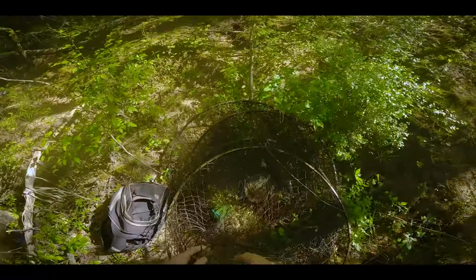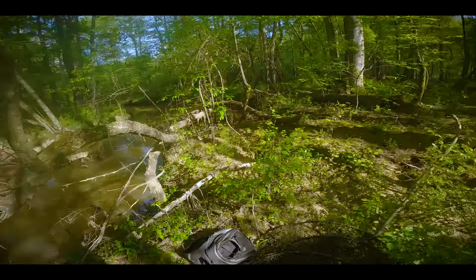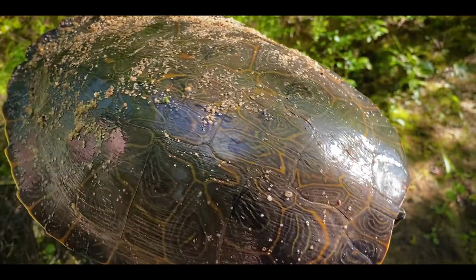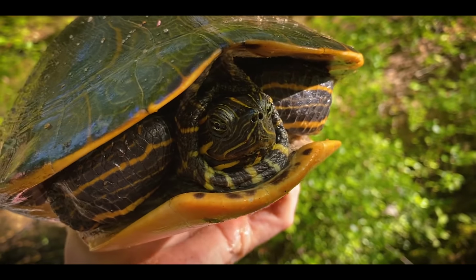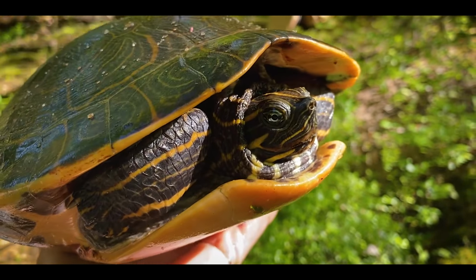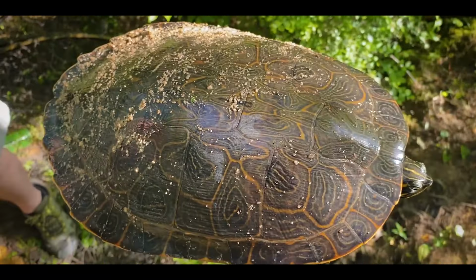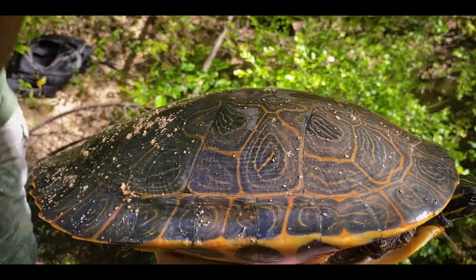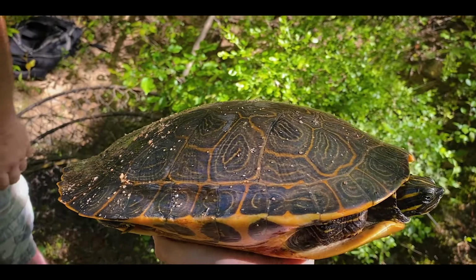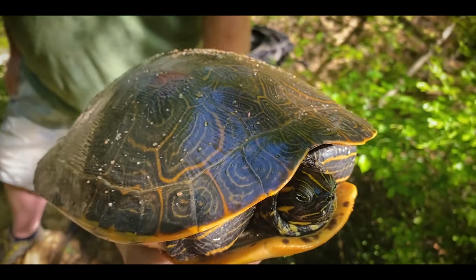There we go. So you should be able to just open that up and reach through there. So this trap had an Eastern River cooter in it. And normally these guys are eating plants, but she decided she had a taste for fish this early in the season. So that's pretty neat too. But these guys are so cool, and you can see how streamlined they are for living in a system that has got like a high flow rate. And really, really pretty.